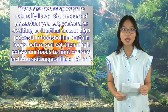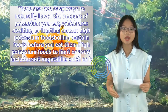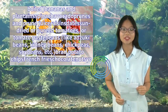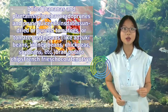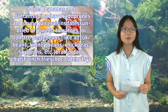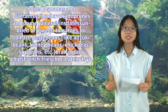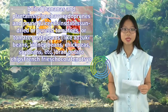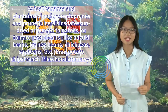High potassium foods to limit or avoid include root vegetables such as beets and beet greens, taro, parsnips, and potatoes, yams, and sweet potatoes, unless they're boiled, bananas and plantains, spinach, avocado, prunes and prune juice, raisins, dates, and dried or pureed tomatoes, or tomato paste, beans, like adzuki beans, kidney beans, chickpeas, soybeans, etc. Bran, potato chips, French fries, chocolate, nuts, yogurt, salt substitutes. High potassium drinks to limit or avoid include coffee, fruit or vegetable juice, especially passion fruit and carrot juices, wine, beer, cider, milk.